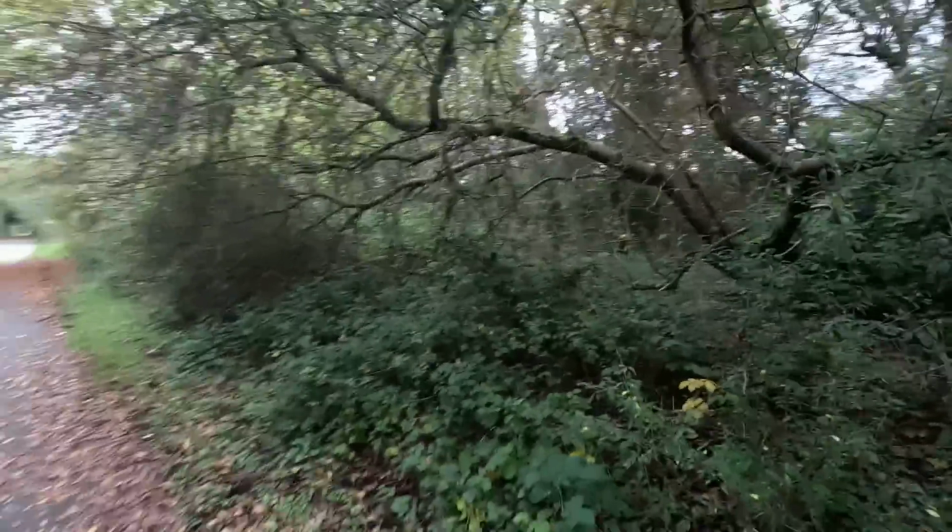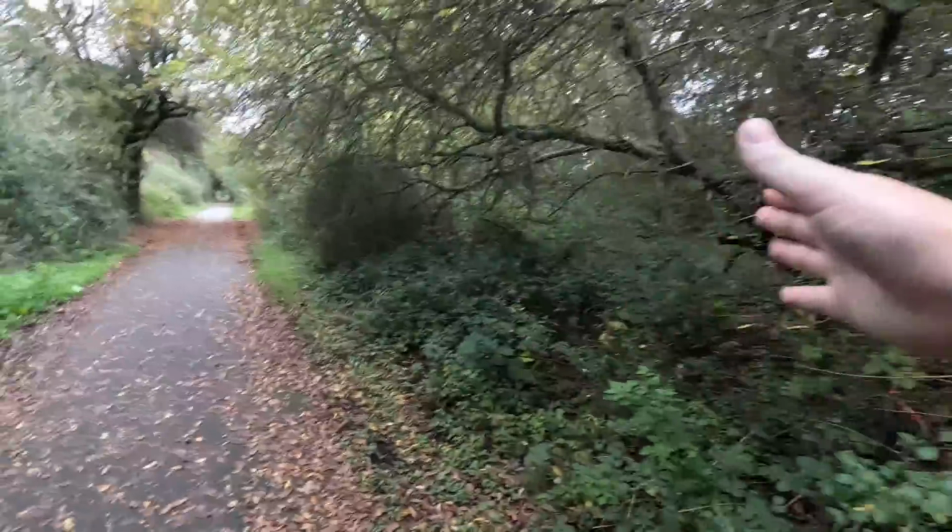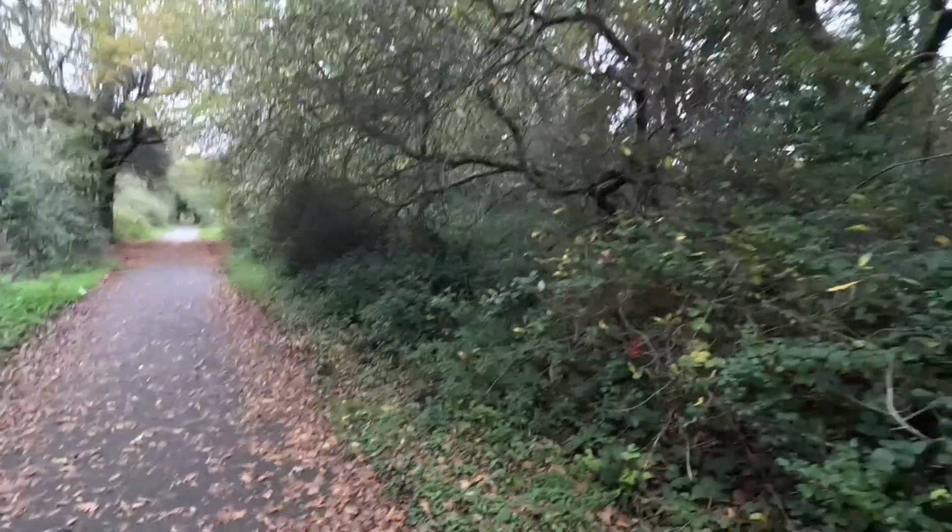If you want to walk one way, get the number 1 bus in either direction to get you back to where you began. So where I mentioned the junction previously, it's all flattened and levelled off just here. So I think we're around about just there where it came off.